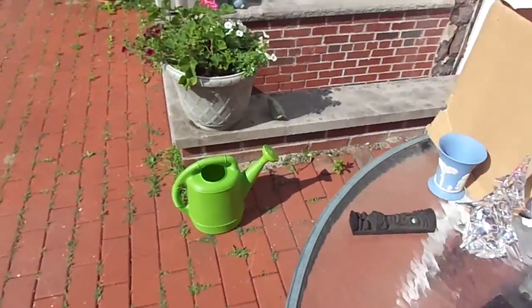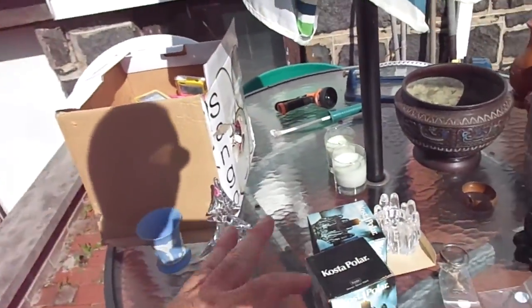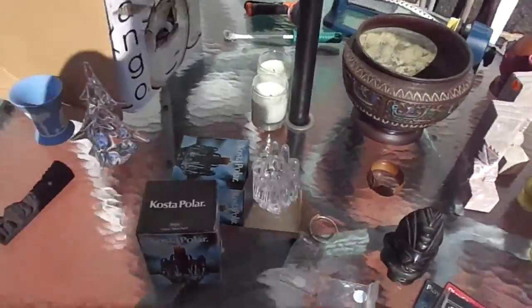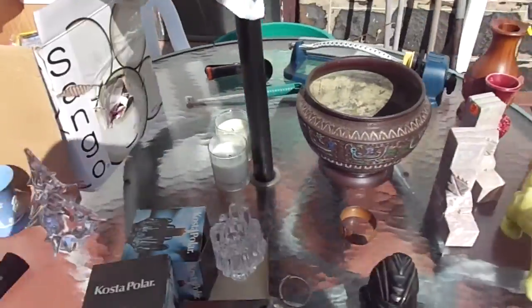It's a combination of what I got yesterday and today. At the flea market yesterday, I got very, very little, so I'm just going to show that. And then I did get some games today over here. So I'm going to show what I got yesterday, and there's something I want a friend of mine to see, especially. And then I'll go into what I got today.